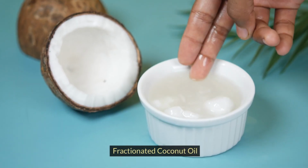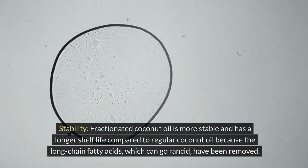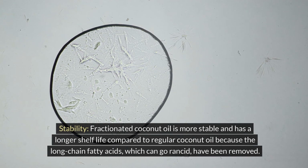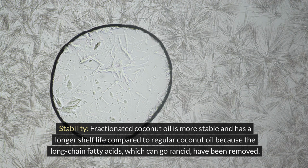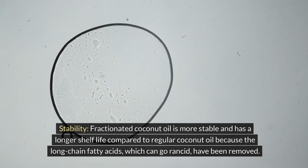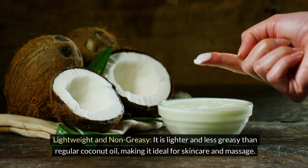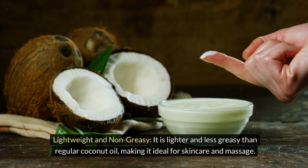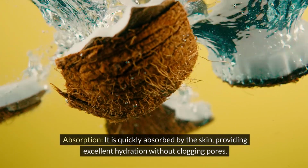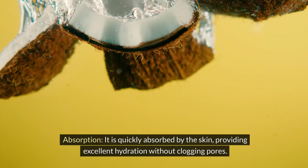Fractionated coconut oil. Benefits. Stability. Fractionated coconut oil is more stable and has a longer shelf life compared to regular coconut oil because the long-chain fatty acids, which can go rancid, have been removed. Lightweight and non-greasy. It is lighter and less greasy than regular coconut oil, making it ideal for skincare and massage. Absorption. It is quickly absorbed by the skin, providing excellent hydration without clogging pores.